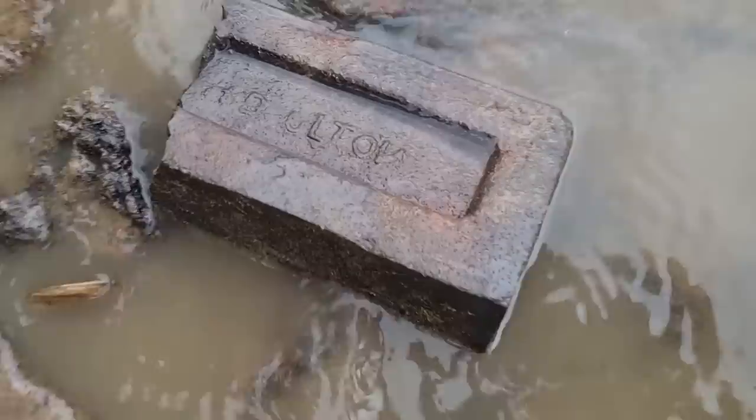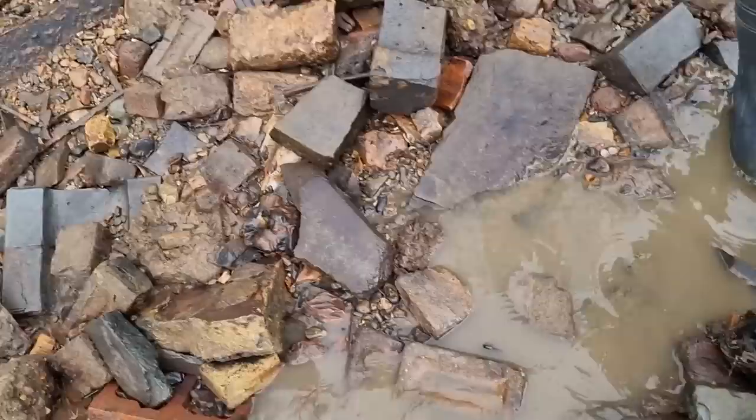There you go. A couple of these Daltons there. They're nice, but it's a project, isn't it? Yeah, one of many. Try and get that. That's quite nice. You can have it if you want. If you can get it out, it's all yours.